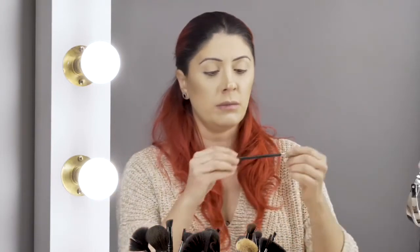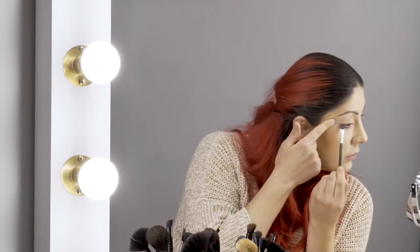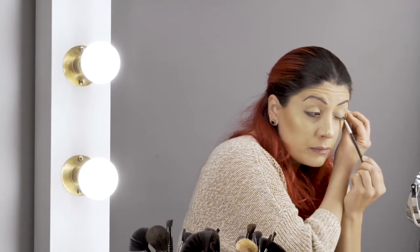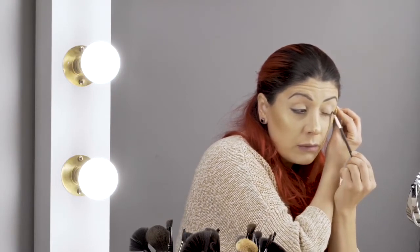I'm just going to clean up the edges a little bit with my e.l.f. flat eyeliner brush. I'm gonna bring a little bit to the top since I have some extra product on that brush. Just going to give it a little definition.